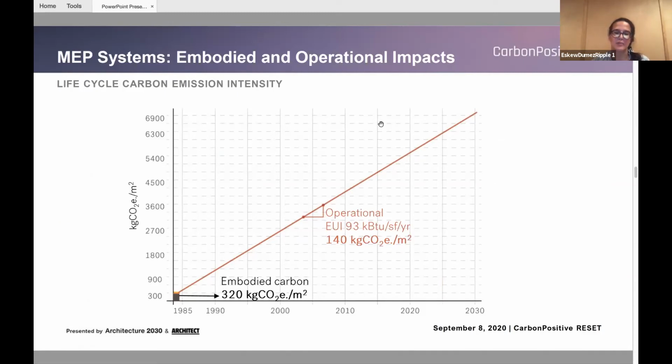So this is what the building looked like from an embodied carbon and operational carbon standpoint from when it was built in 1984 to 2030. But that's not what we did. We did this renovation. And so here we see where that operational impact is pretty significant from a building that hasn't been updated for energy codes.